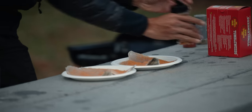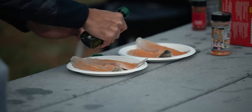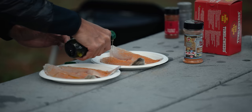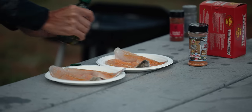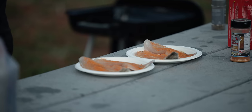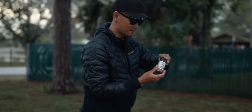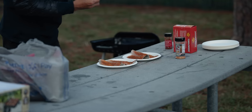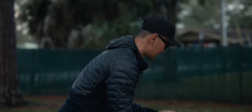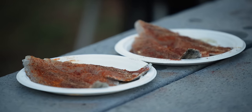Oh, I forgot olive oil on these fillets. Let's do that first. A little drizzle, and then we'll just rub it in a little bit. That way the seasonings stick on them better. Let's put a little bit of smoked paprika, and then we're gonna rub all the seasonings together. Chili powder. Oh yeah. A little bit of black pepper. Okay, here we go. Make sure all the seasonings are in there real good.